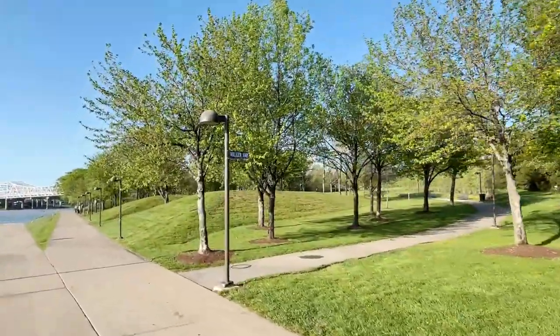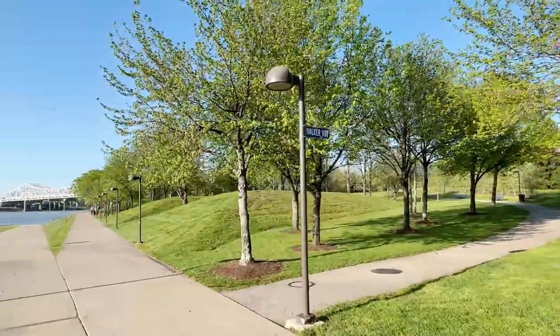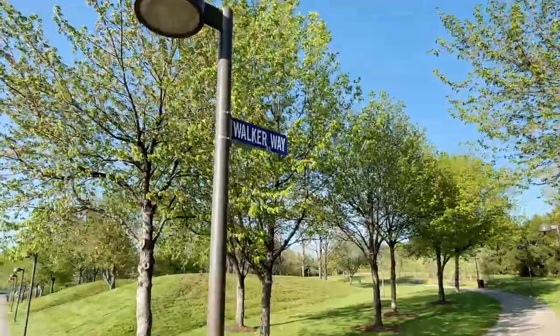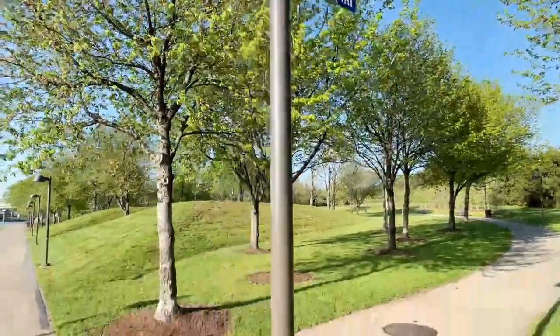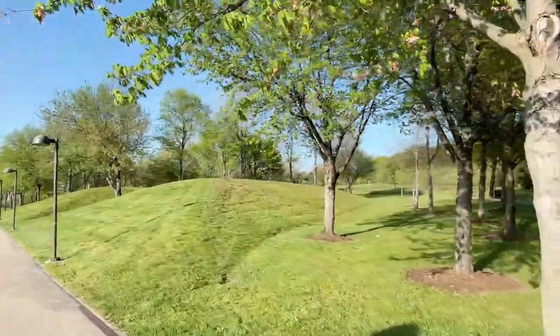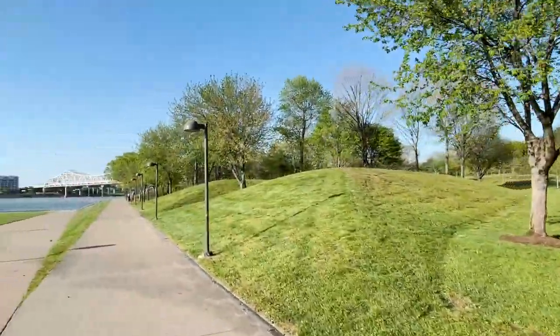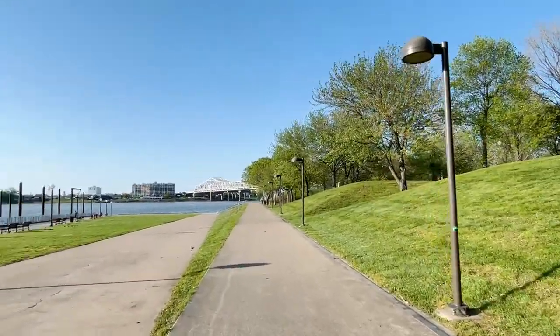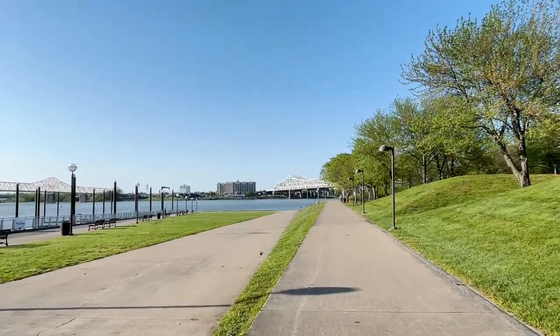Ah, this is so pretty. Walker Way? That's for us. That's for us. So pretty.